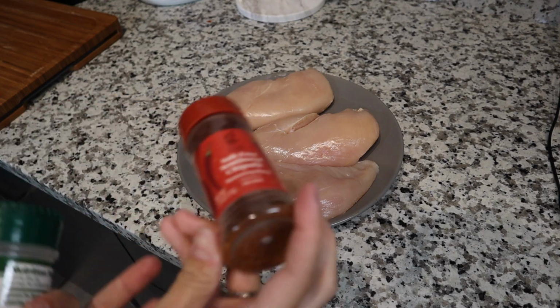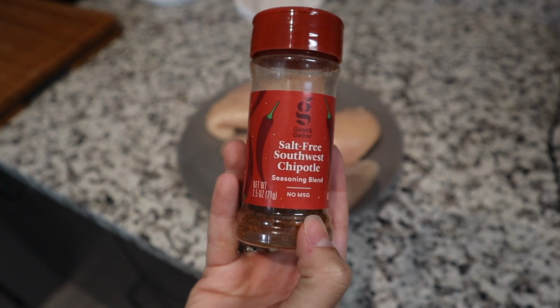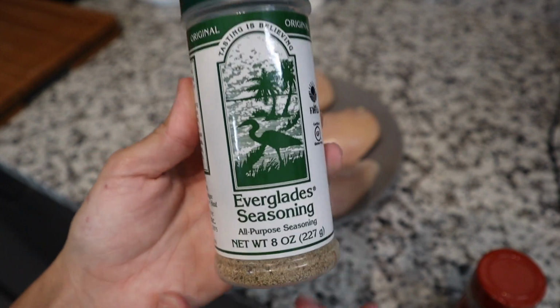Alright, and now we're gonna work on cooking up some chicken for our salads. We're gonna use the salt-free Southwest Chipotle from the Good and Gather at Target. And then we're gonna use some more of this Everglade seasoning that I talked to you about earlier.